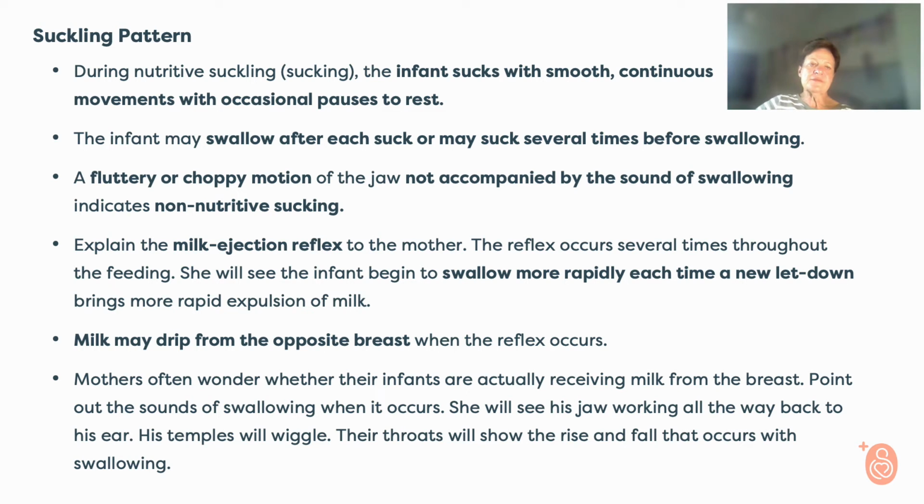Now, when we look a little bit further at the suckling pattern, these are also some of the cues that we need to teach mothers. How should the baby suck after the baby has been latched to the breast? How do we know that the baby is getting milk from the breast? It is very important that we look at the different suckling patterns of the baby, but that we also teach that to the mother, so that she can determine whether her baby gets enough milk or not.